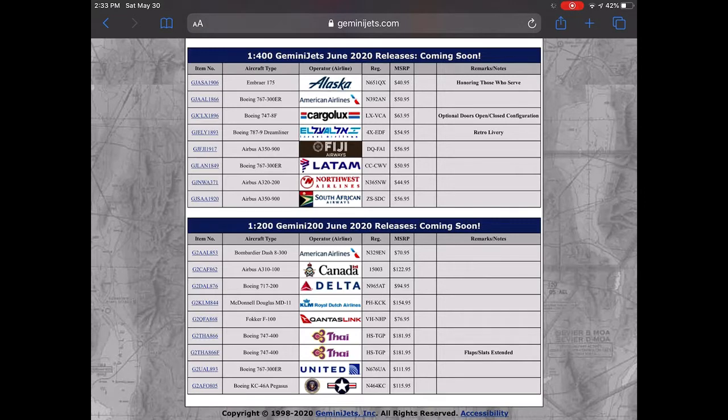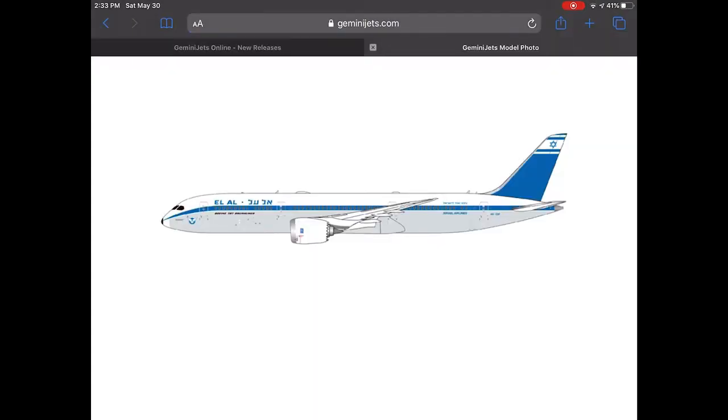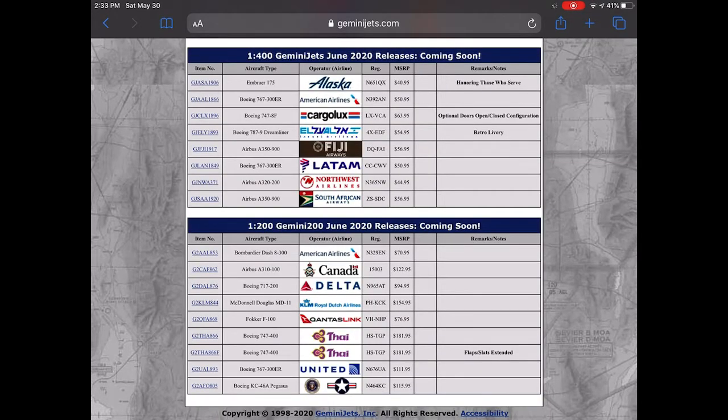Here we have the LL 787-9 Dreamliner in the retro livery, retailing for $54.95. Just classical LL, stripe down the middle, with those beautiful, huge Rolls-Royce engines, and just a clean, classic paint job. Like, this looks good.